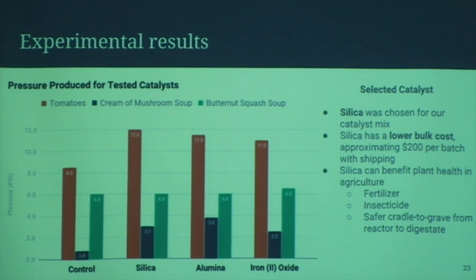The third experiment, which was the one with the video, ended up producing inconclusive results because 6 psi was pretty much generated all throughout, with the exception of iron oxide, which had a slightly higher pressure at 6.5. That was a little surprising because it was the poorest performing catalyst for the first 2 experiments previously. So silica and alumina were determined to be our best contenders for the first 2 experiments, producing the highest pressures.